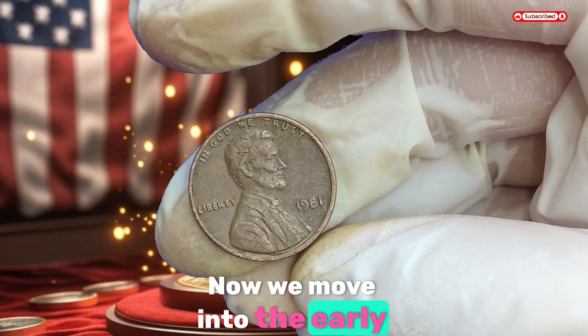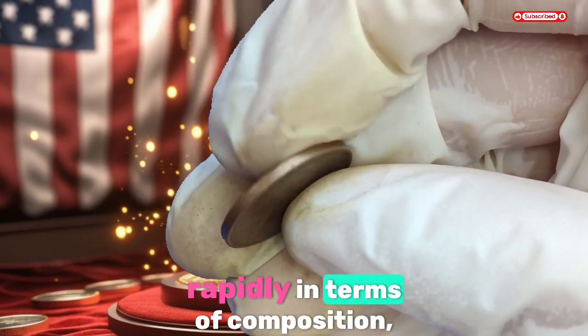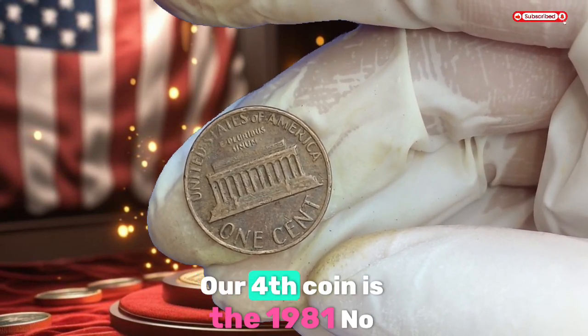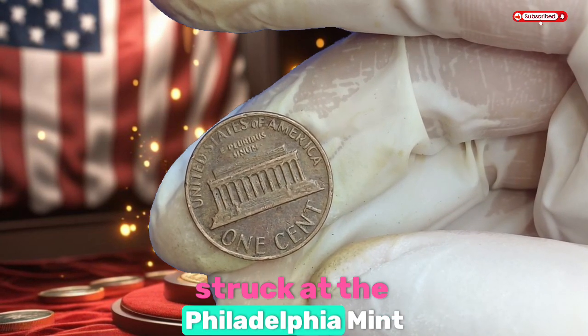Now we move into the early 1980s, a time when U.S. coins were shifting rapidly in terms of composition, strike quality, and collectability. Our fourth coin is the 1981 no mint mark Lincoln penny, struck at the Philadelphia Mint.